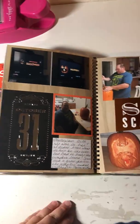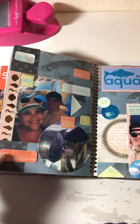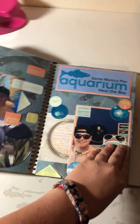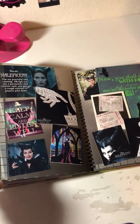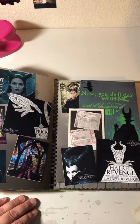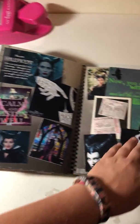Just went over to go swimming. This is our pumpkin. This little aquarium, it's at the end of Santa Monica Pier. It's little, it's only $5, and it is so cute. It's from going to see Maleficent, and same thing, I saved our ticket stubs, and then I printed things off of Pinterest, and added some washi, real simple.